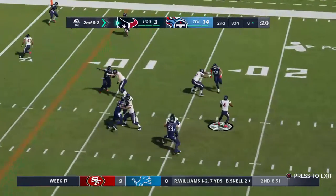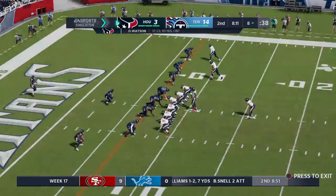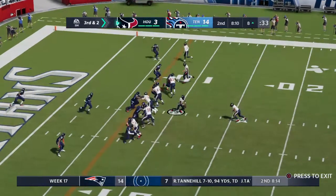To throw again on 2nd down, Watson. And they will not get the connection there. It's incomplete. The Texans on 3rd down. They've had good success, 5 for 8 to this point. This time they face a 3rd and 2.